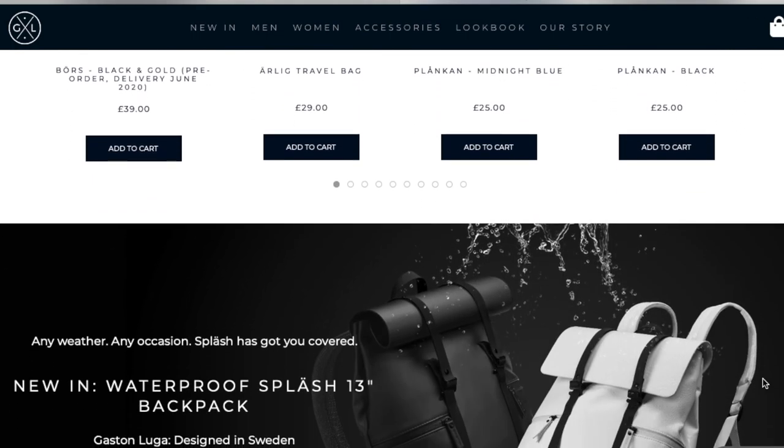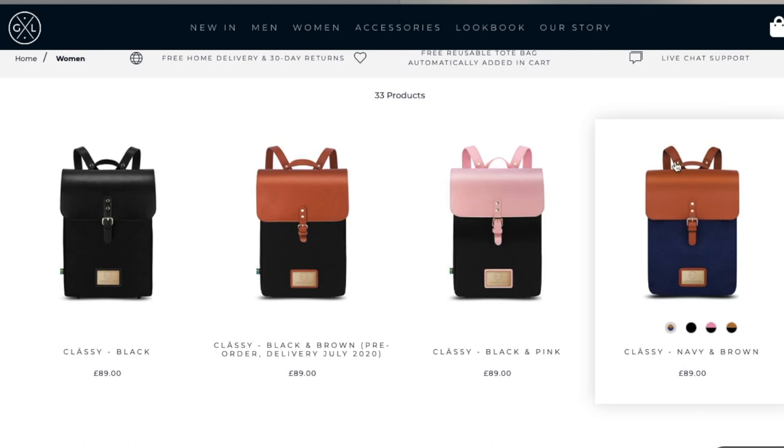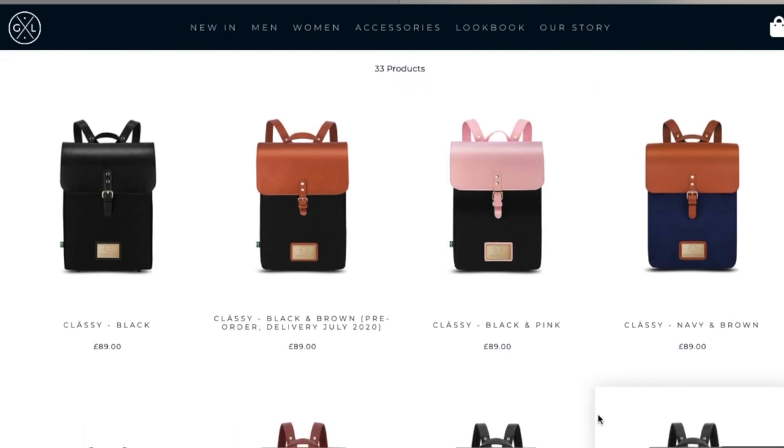My mum has got that rucksack because I don't really wear rucksacks, I just go for a bag that goes over my shoulder. I don't know why, that's just the kind of person that I am. And also my mum wears rucksacks all the time, so I thought I'll give that one to her. So she's got that one and I did do a video for them.